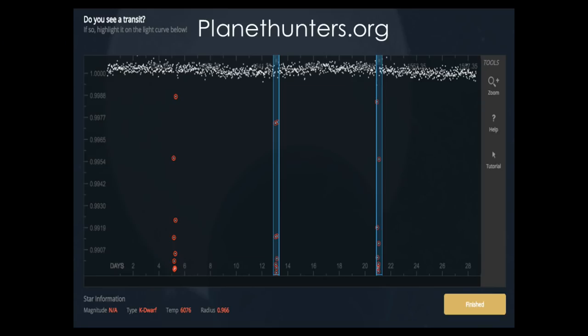Or you can go to planethunters.org. Have any of you been to planethunters.org? You can actually look through the data and look for transits. And here's an example. I just pulled this off this morning, but if you start to go on it, it'll put you through a tutorial. That's really fun because you can look for dips in brightness and they kind of collate all of this crowdsourcing stuff.